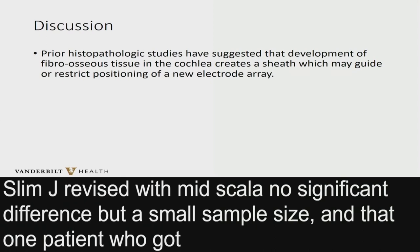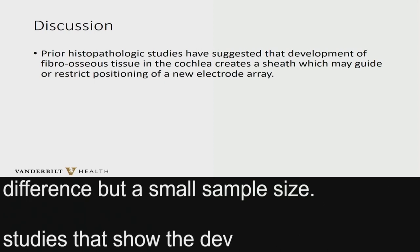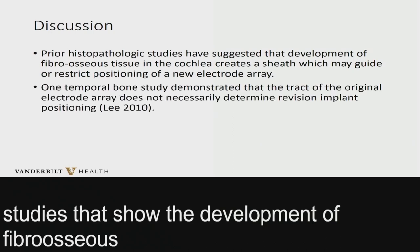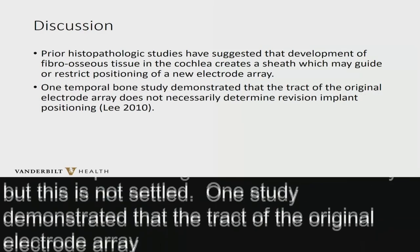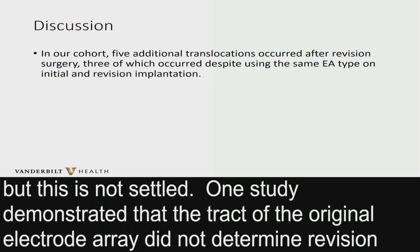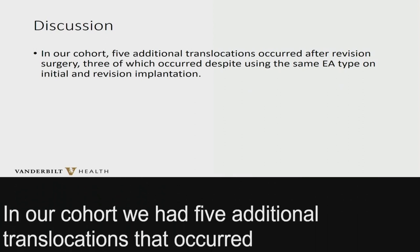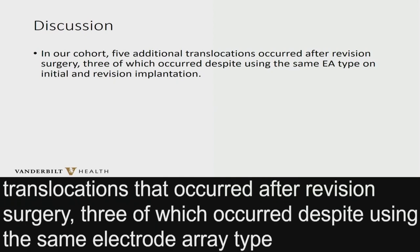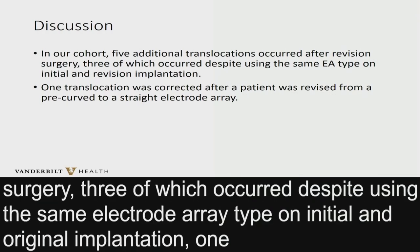Prior histopathologic studies have suggested that development of fibroosseous tissue in the cochlea may create a sheath which guides or restricts positioning of new electrode arrays, but this is by no means settled. One temporal bone study demonstrated that the tract of the original electrode array does not necessarily determine revision implant positioning. In our cohort, we had 5 additional translocations that occurred after revision surgery, 3 of which occurred despite using the same electrode array type on initial and revision implantation. One translocation was corrected after a patient was revised from a pre-curved to a straight electrode array.